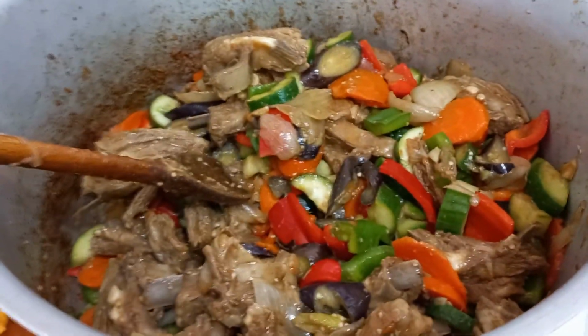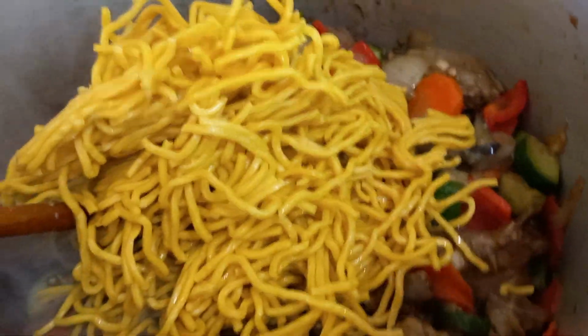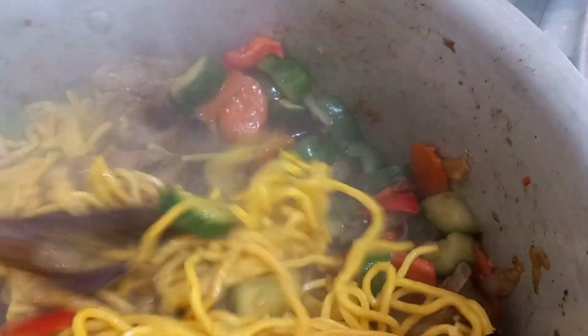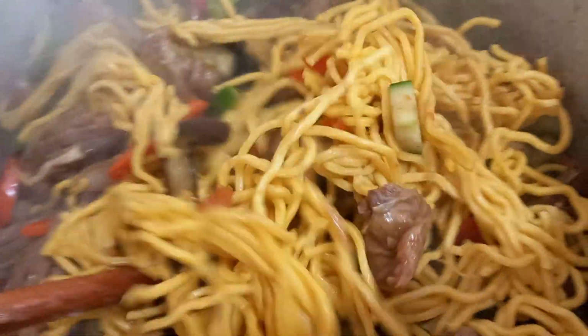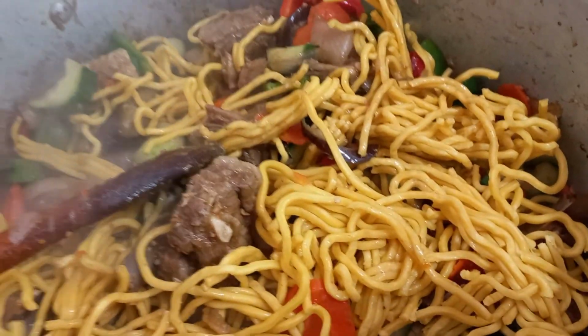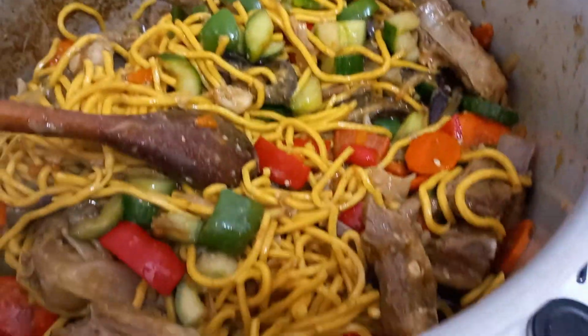Hey guys, welcome back. Our veggies are half cooked now. I'm adding our noodle. That's one bag of noodle. I'll just mix it around and the noodle will be cooked by the heat alone of our vegetable and our meat. So I'm gonna give this a good stir, put the camera down, and I'll finish it off with some herbs and our sauce. Okay, you guys got some oyster sauce here.